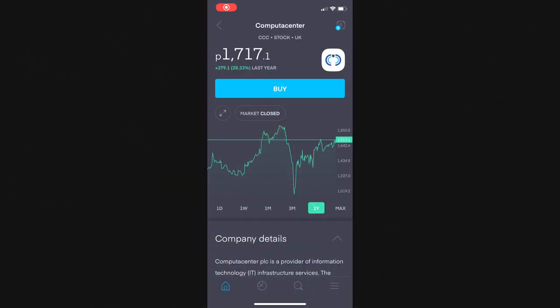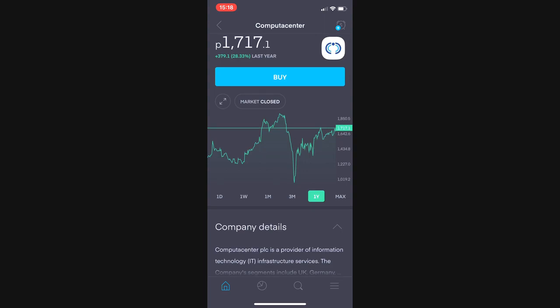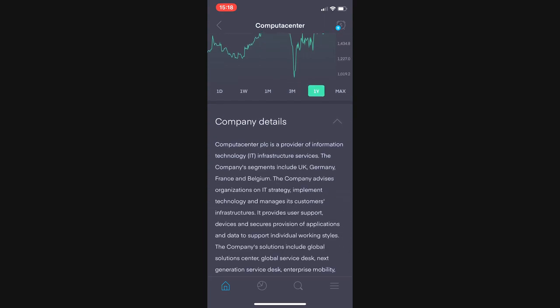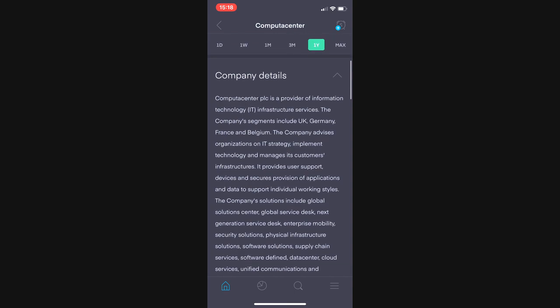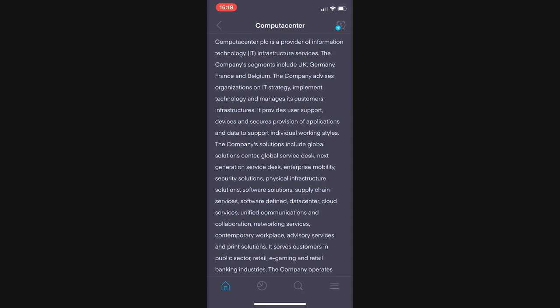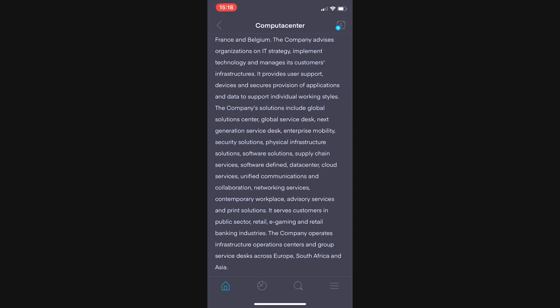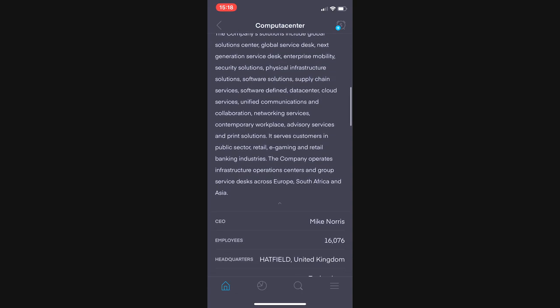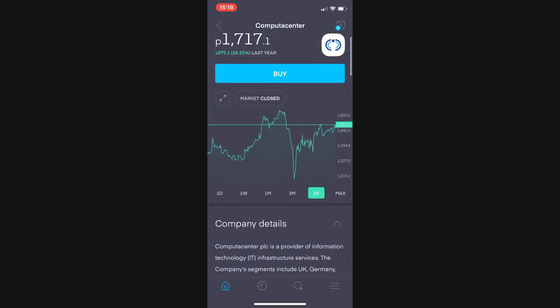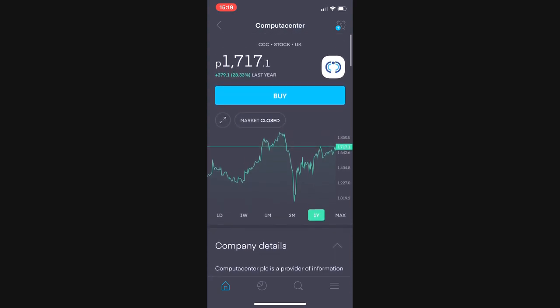What's going on again guys, welcome back into the analysis app, and here we are looking at Computacenter, a FTSE 250 constituent. As with the other companies, it is an IT infrastructure company, sells both software and physical hardware, also deals in supply chain logistics, networking, internet and e-gaming through public sector retail and printing services. Again, very diverse within its sector, across the IT board. Let's have a look at some of the fundamentals.